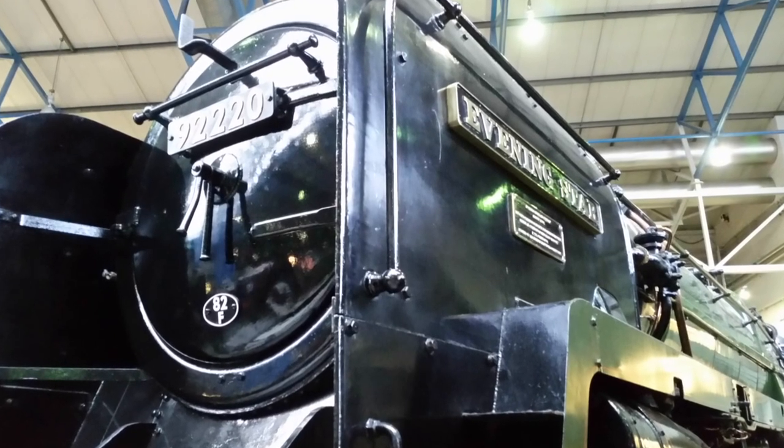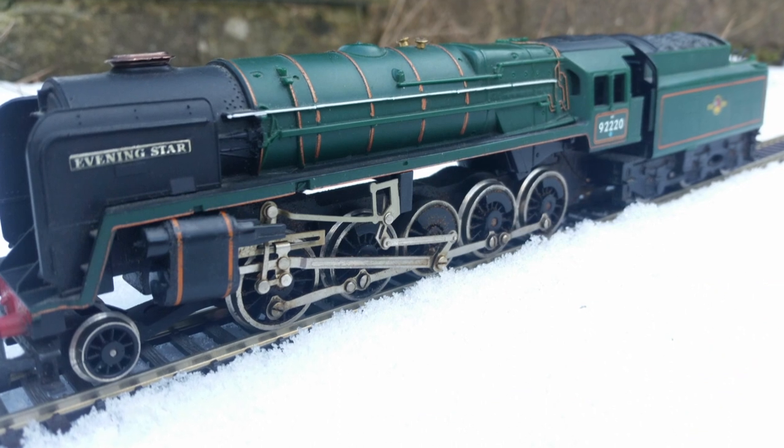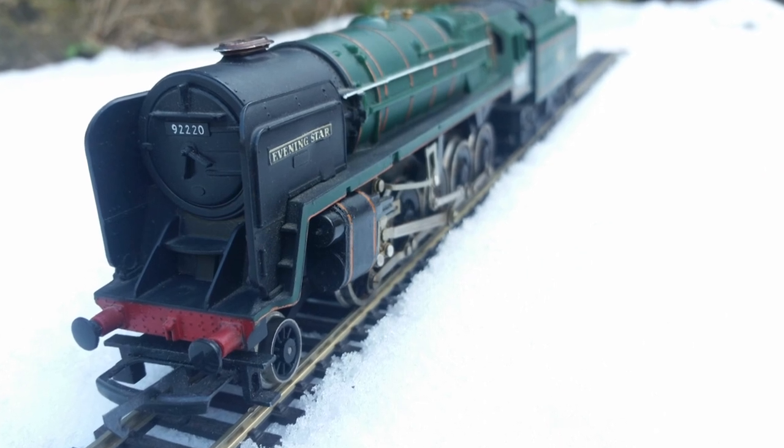The Evening Star is a preserved British steam locomotive, completed at Swindon Railway Works in 1960. It was the last steam engine to be built by British Railways. Its main duties were for heavy freight transportation.